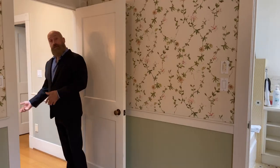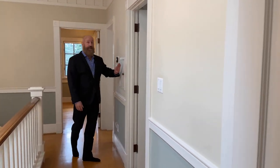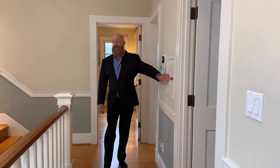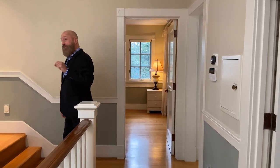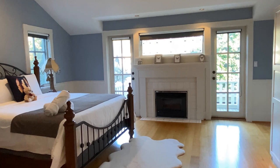And then we can hit the primary bedroom that's over here. Also, there is a laundry chute that starts up here on this floor, goes right down to the laundry room, which we'll see a little bit later. You come up these stairs, right into the primary bedroom.